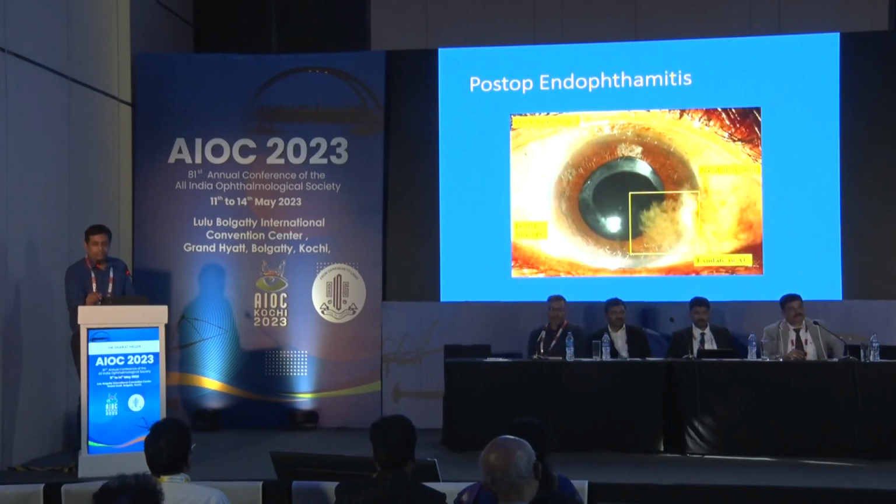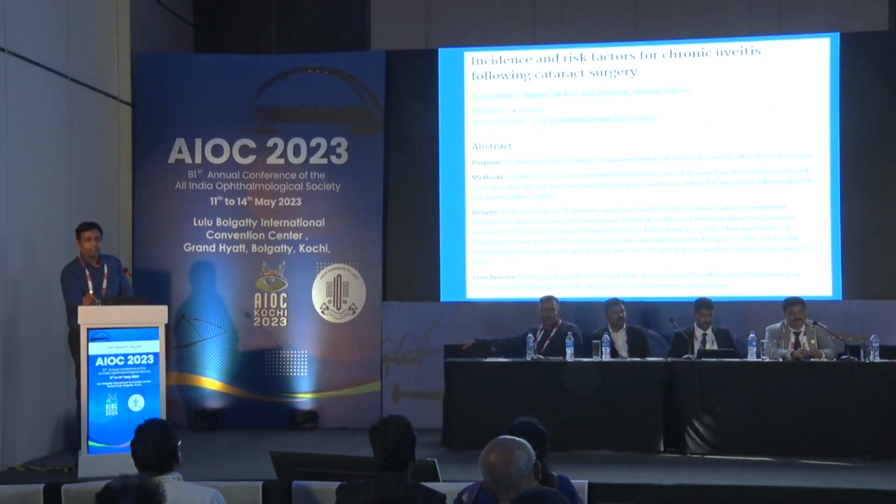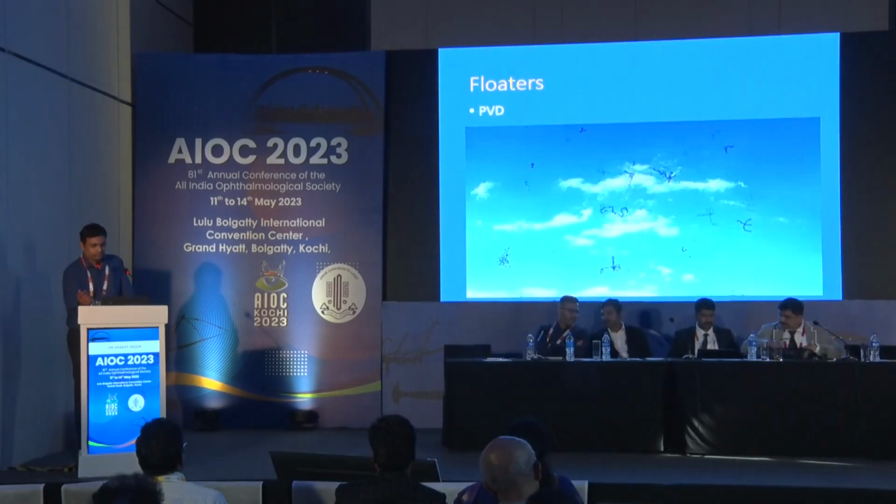This is another picture showing a fungus which has grown in the bag and come into the anterior segment. These conditions are very tricky to manage. Sometimes we may need to explant the IOLs. Recurrent uveitis, yes, most patients may come with recurrent uveitis, especially 1 in 400 patients can have recurrent uveitis, maybe because it is a sulcus-placed IOL, or we see it more commonly in a patient who has diabetes, or the patient is using tamsulosin-like tablets, or the patient has had pupillary hooks used and all.